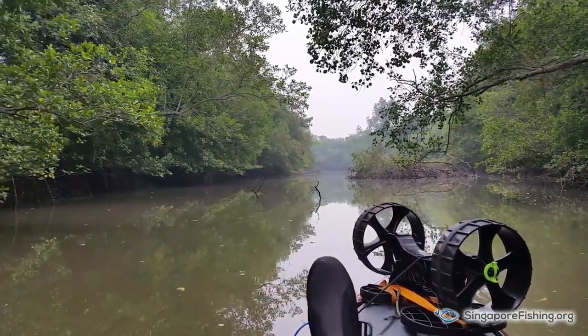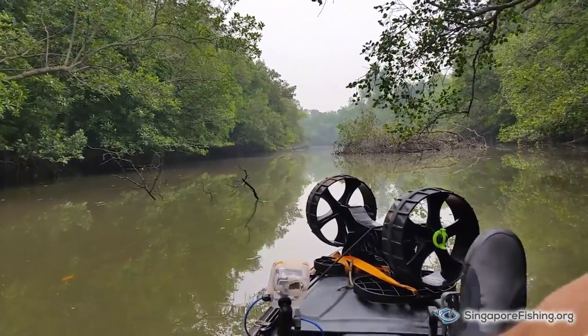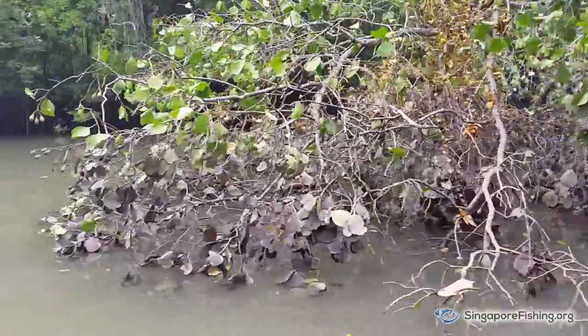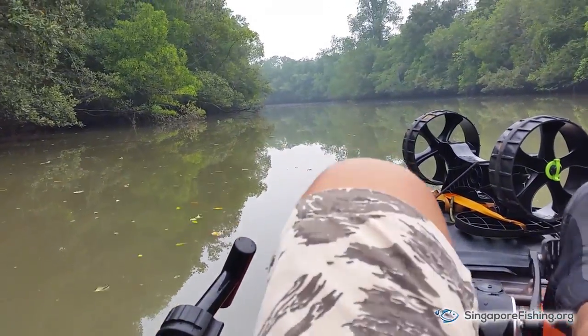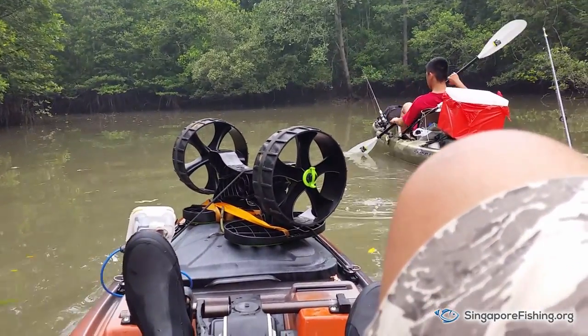If only this was fresh. This almost looks like Malaysia. If only this was fresh water. You can smell the rotting plants. Yep. Saw these guys earlier. Coming out again. We're fishing as well.